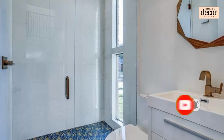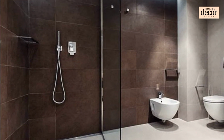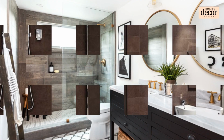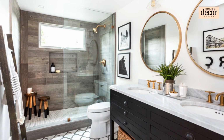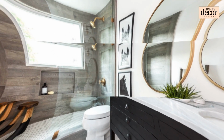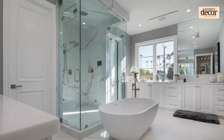Consider the following small bathroom decorating tips. If you are remodeling a small bathroom, these small bathroom decorating tips will help you make the most of your space. Take time to plan before you begin remodeling or redecorating. Layout and decorating ideas are important and simple plans are needed to make them work well.